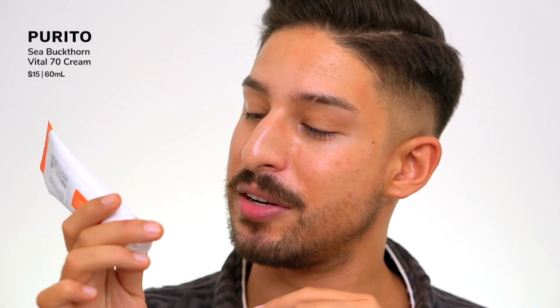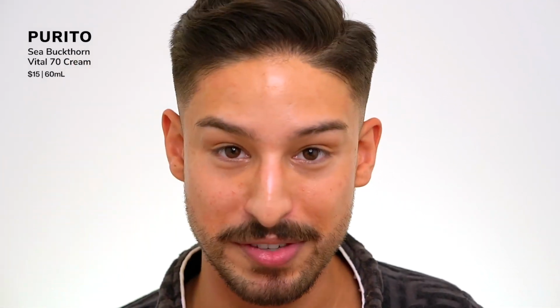This one's from Purito. It's their Sea Buckthorn Vital 70 cream. I love Sea Buckthorn, especially for acne prone skin. This is just like a light gel moisturizer. You can see that it just melts in. It's nothing too rich, too heavy, and it's going to sit nicely underneath our makeup.